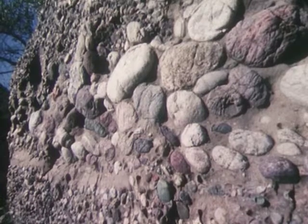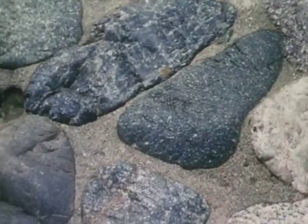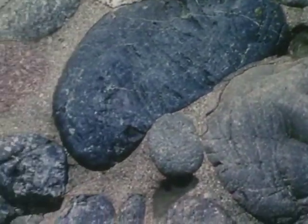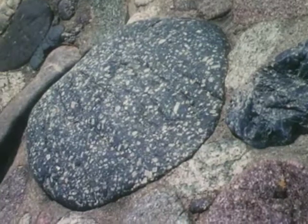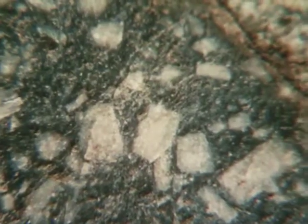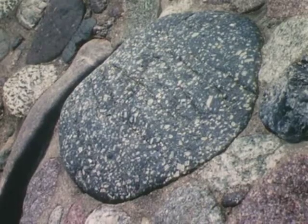The walls of the canyon are made up of various kinds of pebbles and boulders embedded in another rock. If we examine some of these boulders closely, we should be able to find out how they were made. Let's try it. This boulder is made up mostly of some dark material. Scattered through the dark material are many light-colored crystals. Does this tell us how the rock was made? No, not yet.